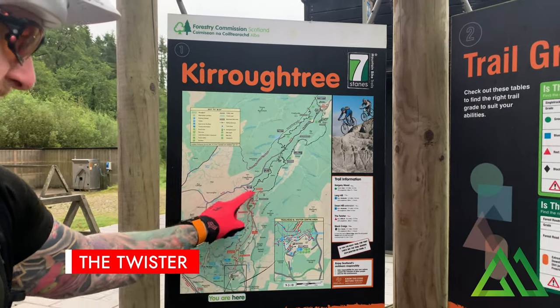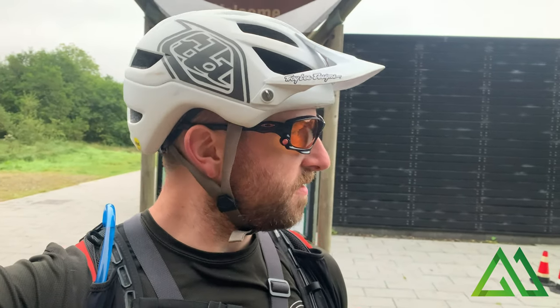Definitely gonna do the red, the twister. Whether we get the black crags, we'll see. I'm not sure, see how we do for time. It's pretty misty. Sunrise was only about 30 minutes ago. Should be a great ride.